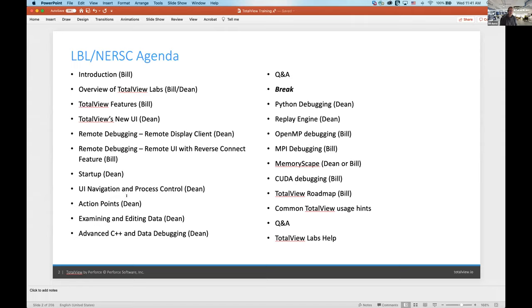What we'll find is that in the beginning portions of this presentation today, we'll cover a lot of TotalView's features and we will do some demonstrations. And then you'll see the use of those features after the break in the actual hands-on piece that we're demonstrating here. I'm going to talk about the labs portion in a second as well, just so that we can understand what those labs are and how to use them. This is interactive, so if you have questions during the session, don't be afraid to ask, either through chat or just bring your question up.